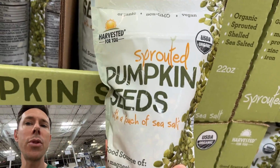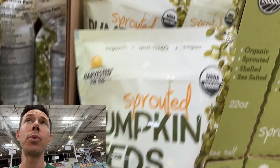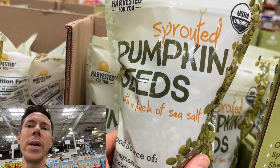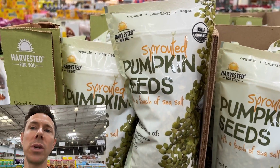But sprouted is the key word. I always talk about sprouted grains and seeds. When they are sprouted, you unlock more nutrition for your body to derive, and they're easier to digest. Go to any other grocery store. Any organic pumpkin seeds that are sprouted are honestly twice the price. For that sale, I would load up, have a quarter cup of these all day, every day, especially during cold and flu season. Holy cow, that is super exciting.